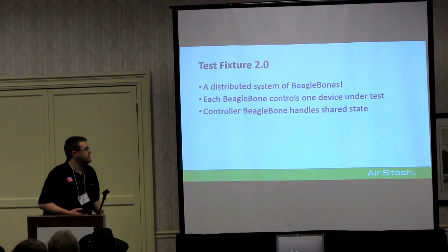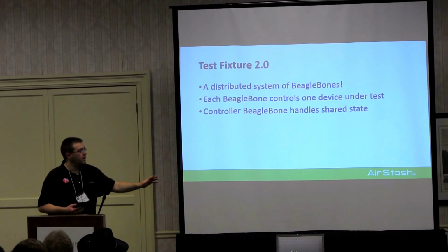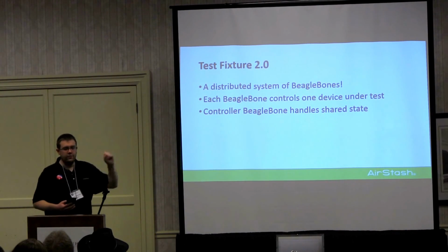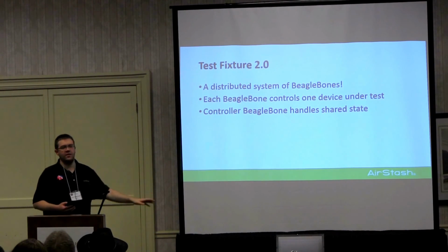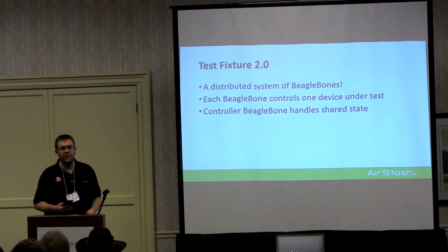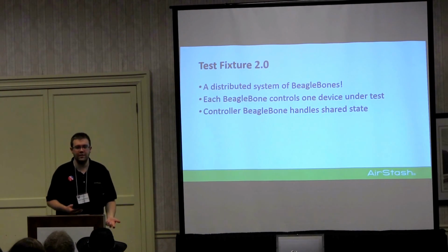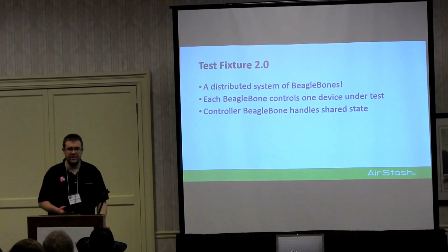And this is a distributed system of BeagleBones. Each BeagleBone controls just one device, so no hubs, and a controller BeagleBone handles all the shared state, talks to the database, does all that wonderful stuff. And, yeah, question? A BeagleBone is a little ARM computer. It's from TI. It's kind of like a Raspberry Pi if you've ever seen one of those, but the hardware's a little bit different on it.